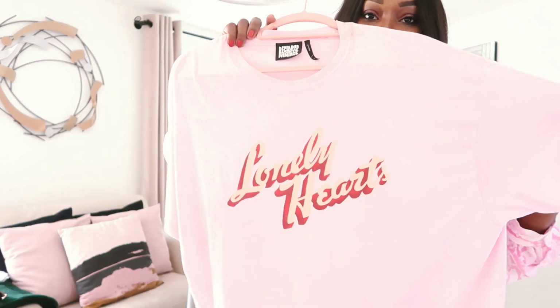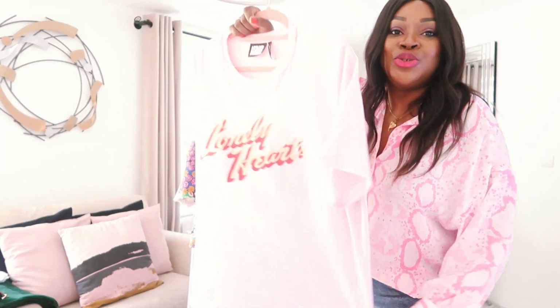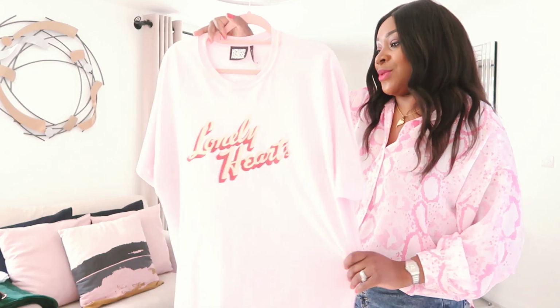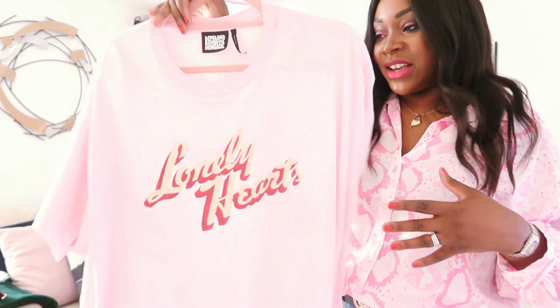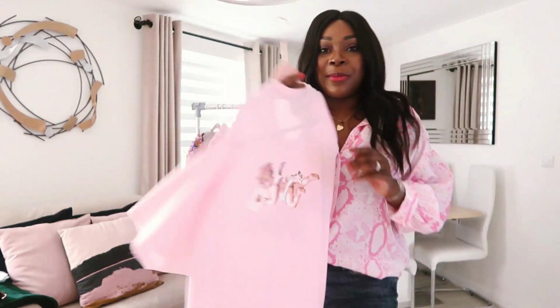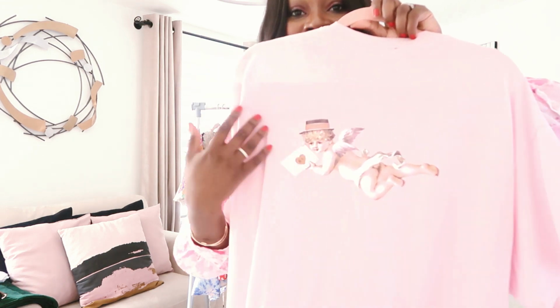This is one of my older Reclaimed Vintage t-shirts, and when I say old, I mean like I bought it like 6 weeks ago or something, which is not old at all, but I just mean it in comparison to the newer ones that I bought. So this one just says Lonely Hearts on the front. They're very, very oversized, and on the back it has this little cherub, and I think I featured this on my Instagram once, and I don't think people realised that it had this on the back. So that is the back.